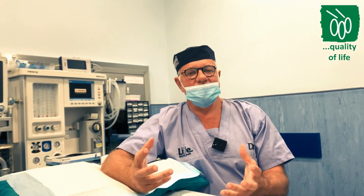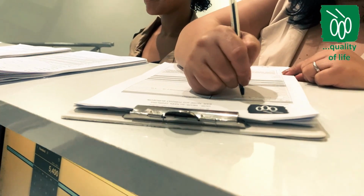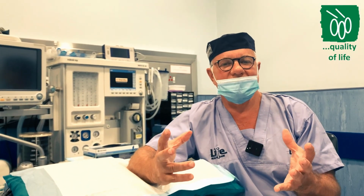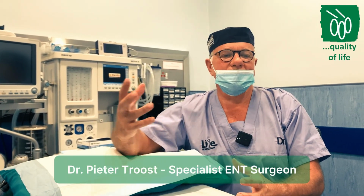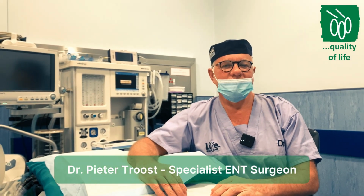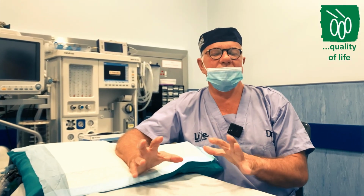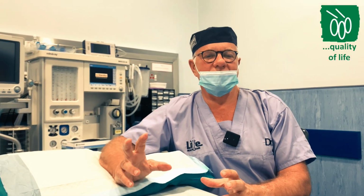Sometimes we use the opportunity to do a sinus washout at the same time, if the child has a bit of sinus problems. We also sometimes take some blood for allergy tests, to see if there are allergy problems that can be managed in the post-operative phase, when the patient comes back for the follow-up consultation. So this is done, the patient gets woken up, goes back to the ward, gets something to eat and drink, and most of the time on the same day, the patient can still go home.